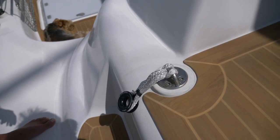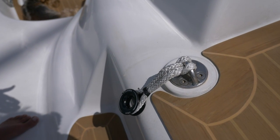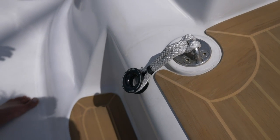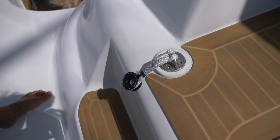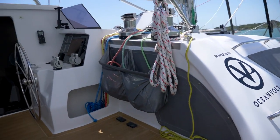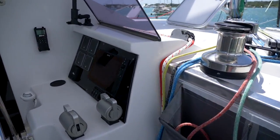What's also great about Dyneema line is, do yourself a favor, do a YouTube search and teach yourself how to do some splicing. This stuff is so easy. Compared to the old line, it is so easy to splice. You get one fid or a small fid kit, and once you get into it, it's fun. You make all sorts of good stuff. It's not like the two strand.